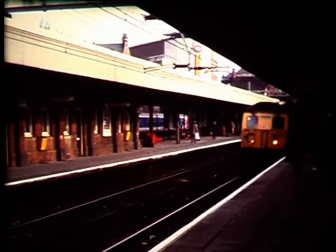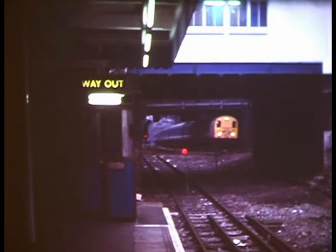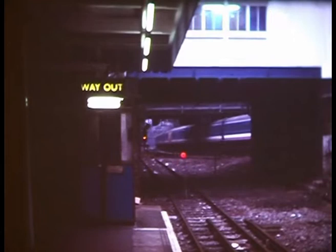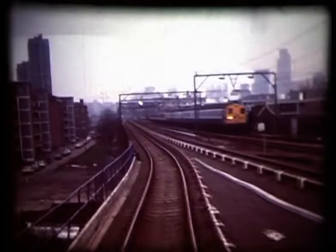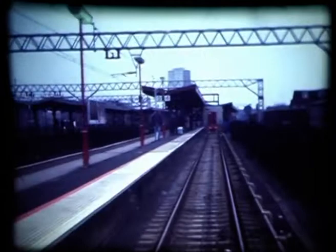Still at Ilford, a Class 305 comes to a stop. At Shoreditch, on the East London line, a Class 307 can be seen in the distance. Leaving Limehouse on the Docklands Light Railway, we pass a train coming from Fenchurch Street. Still on the DLR, we pass a train of Class 310 units on our way to Stratford. The DLR first opened in 1987.